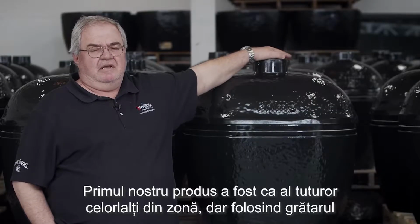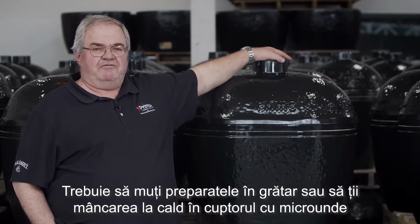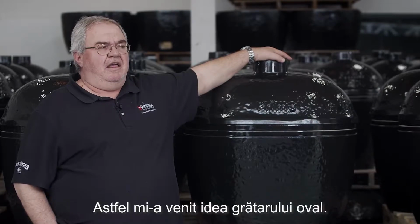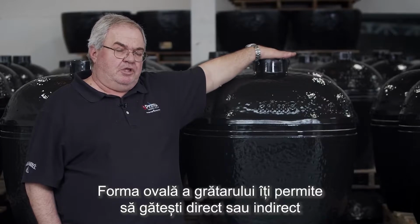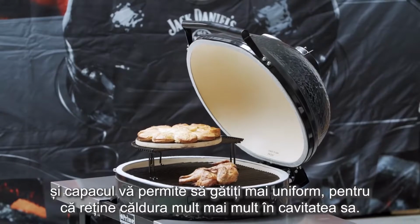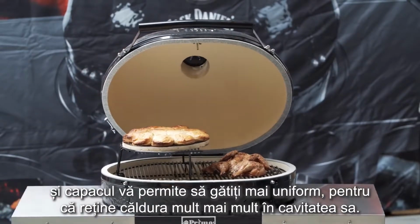Our first product was like everybody else's. But by using it, I realized that a round unit is not enough to cook your whole meal. You have to move things around, or hold the food in the microwave until the other is done. This is why I came up with the idea of the oval. The oval shape allows you to cook direct and indirect, and the configuration of the dome allows you to cook more evenly because it retains the heat much longer in the cavity.